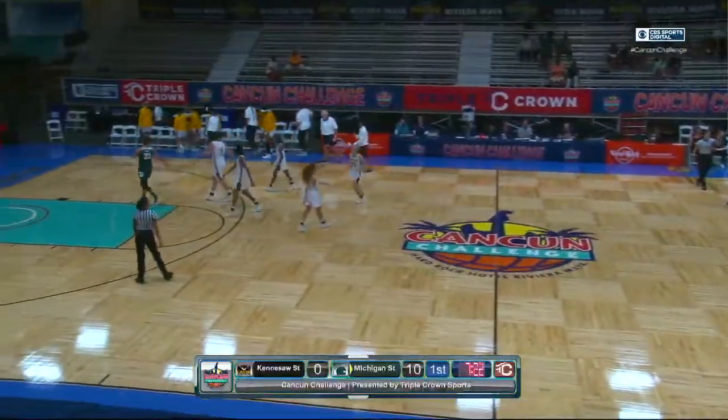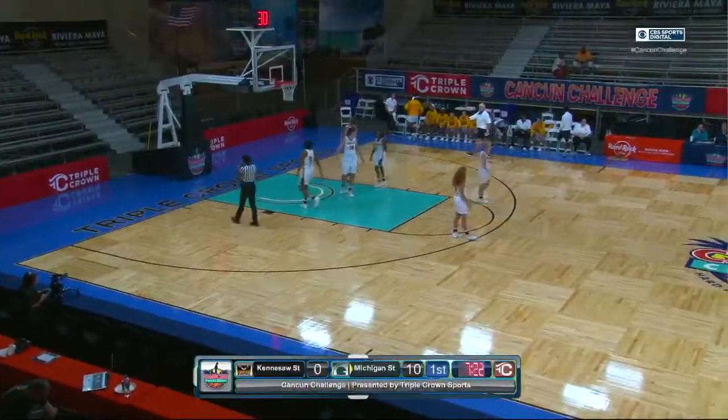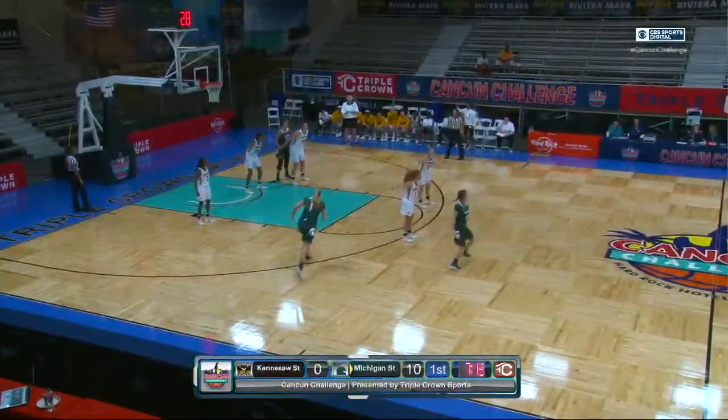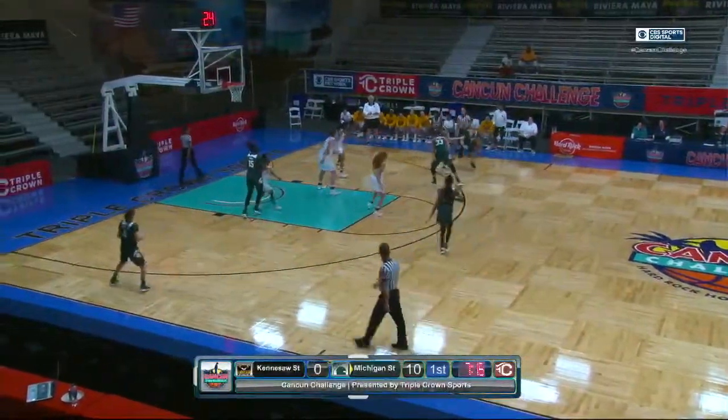Yeah, I think she's holding that right knee, and she is in a ton of pain. That is a terrible sign for Michigan State. She'll take a seat, and now Michigan State goes back to work up 10-0 with 7:20 to go in the first quarter. Nia Clowden throws it to Tori Osmond on the right wing.